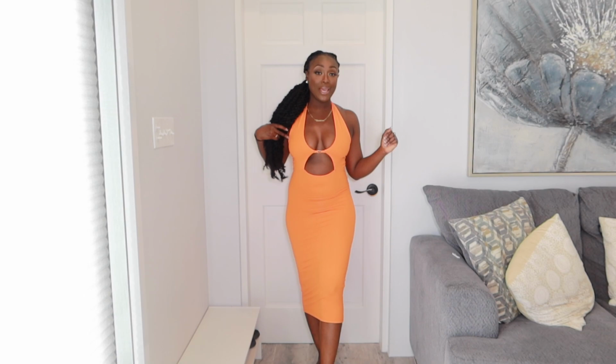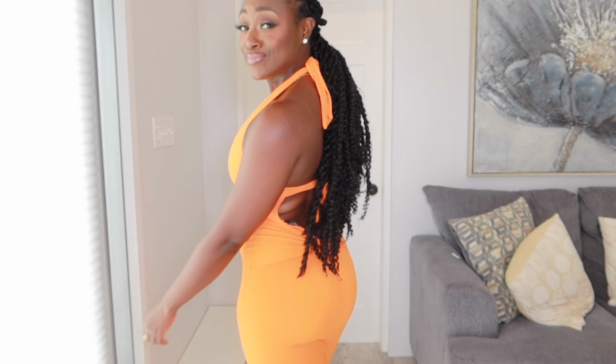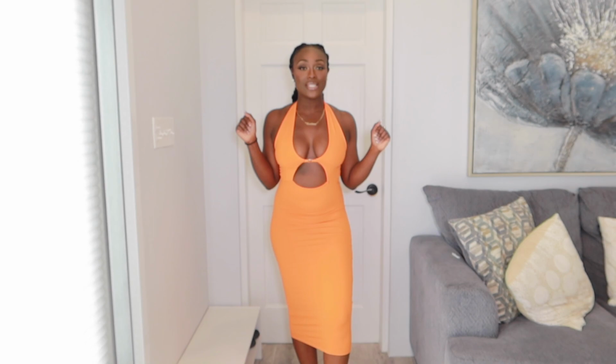Because, sis, I love this dress. She's coming in hot this summer. I love this dress. Let me give you all the next one, because Forever 21.